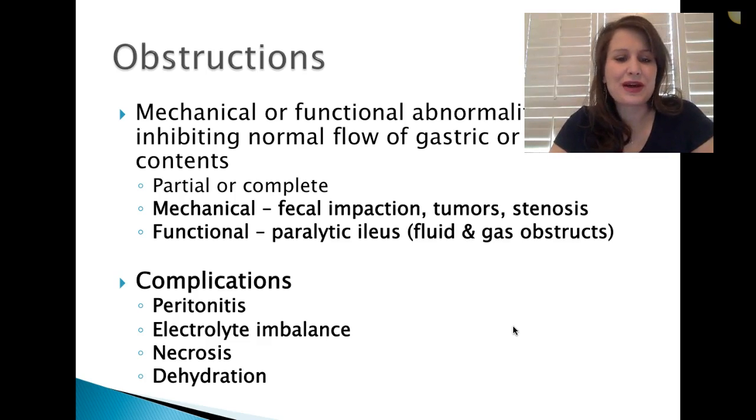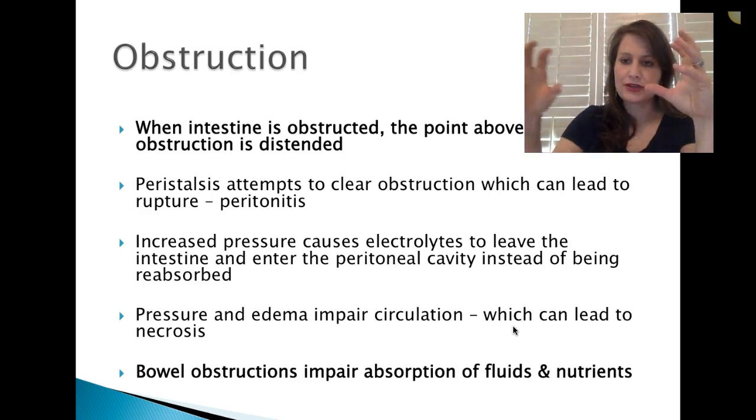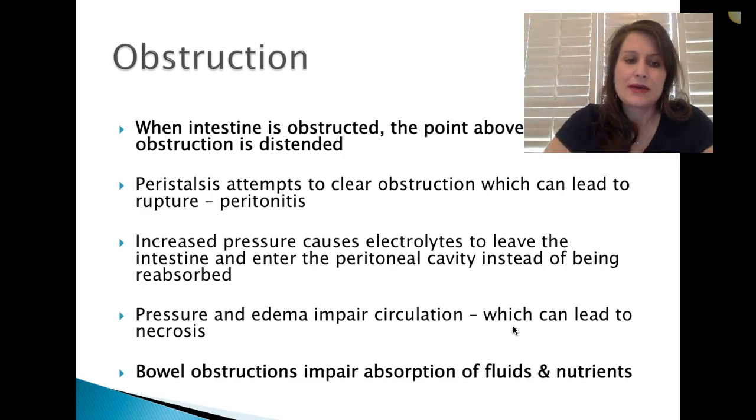All right, so complications: peritonitis, electrolyte imbalance, necrosis, and dehydration. And here we'll go into a little bit more detail on those four things. When the intestine is obstructed, the point above the obstruction is distended. Okay, so think about your tubing. You have the obstruction right here. Everything above it is going to be distended. It's not able to pass through.